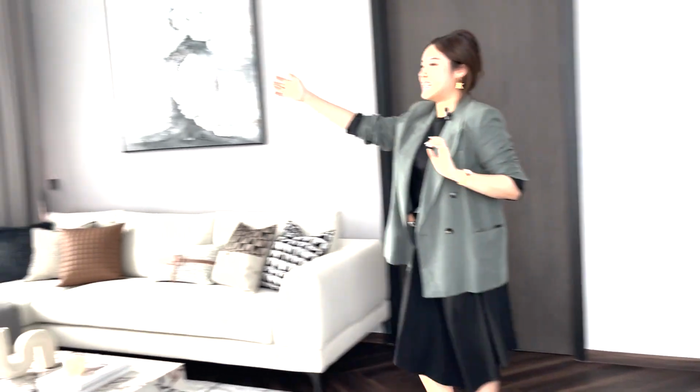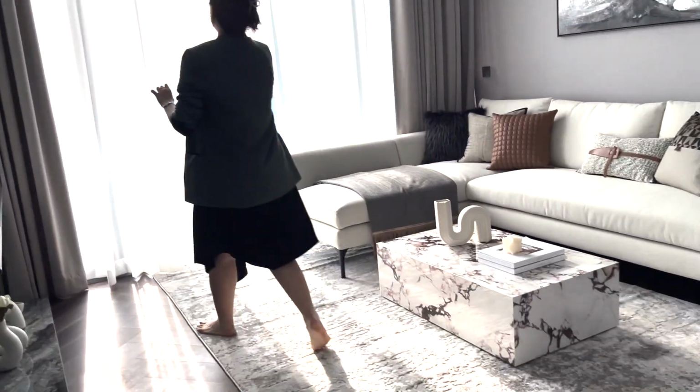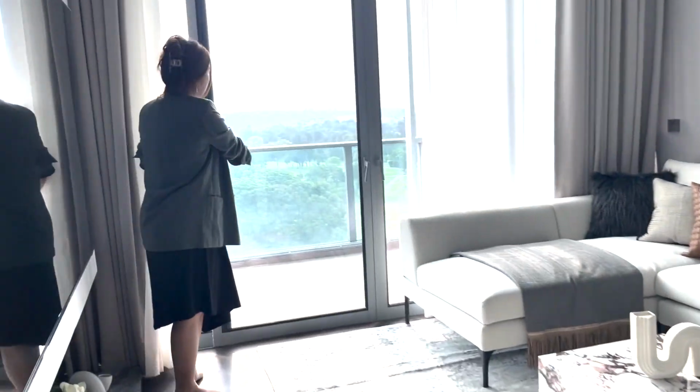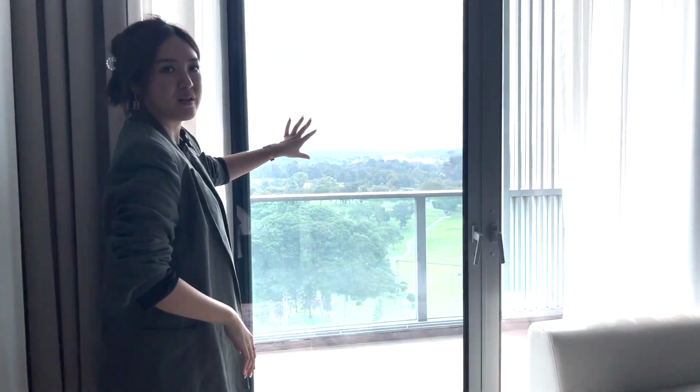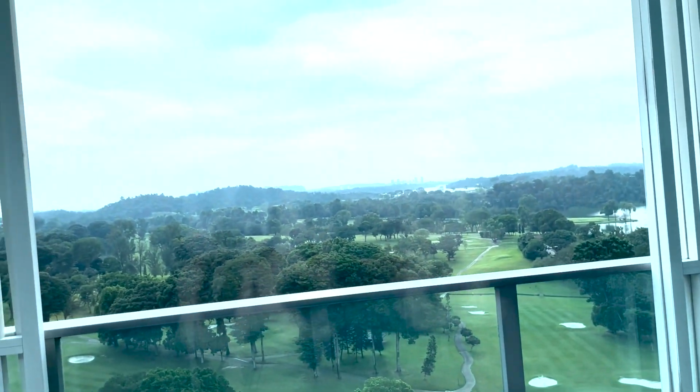So you can see the light coming from outside, and the view of this unit is really good. So there is a golf course, yeah, and also a reservoir there.